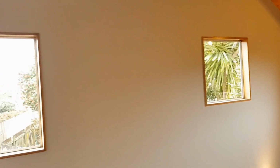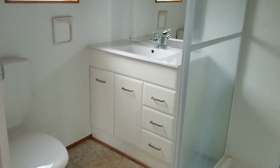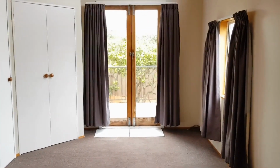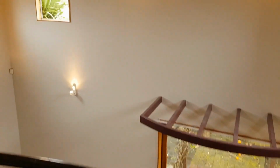It's good to have those small windows to capture some natural light. So that's the ensuite: shower, toilet, vanity, and double wardrobe with extra storage space, flowing out to a balcony area. This is a nice three bedroom, close to St. Luke's schools, public transportation and motorways.